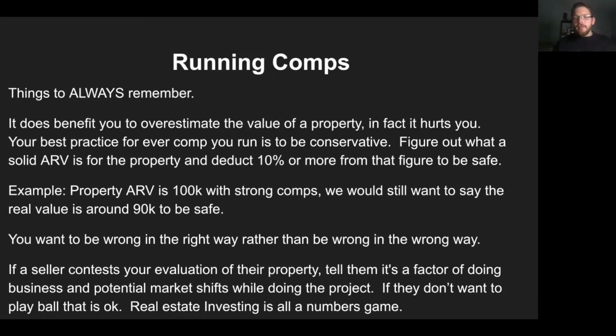We in our wholesaling business, we don't do that. We don't tell people. We have a conversation. We say, man, I don't know. We're looking at the numbers. It looks like it could be worth 100. It could be worth 120. I'm not too sure what it's worth. Let me know what you think.